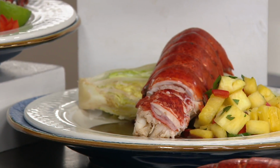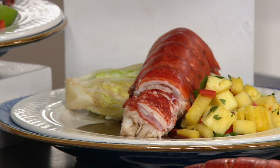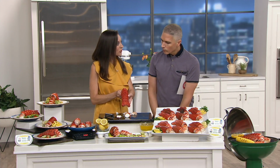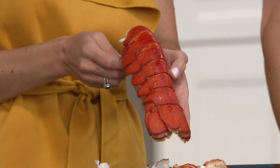So first and foremost, they all come to you what we call individually quick frozen. So they're going to be encapsulated in a thin layer of ice, ready to go directly to your freezer until you're ready to prepare them. Now, let them thaw in your refrigerator overnight or put them in some nice cool water for a couple hours until they thaw.